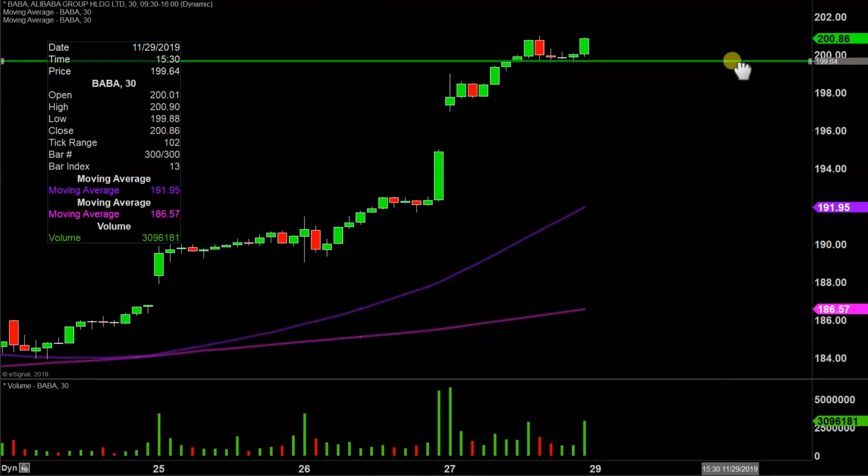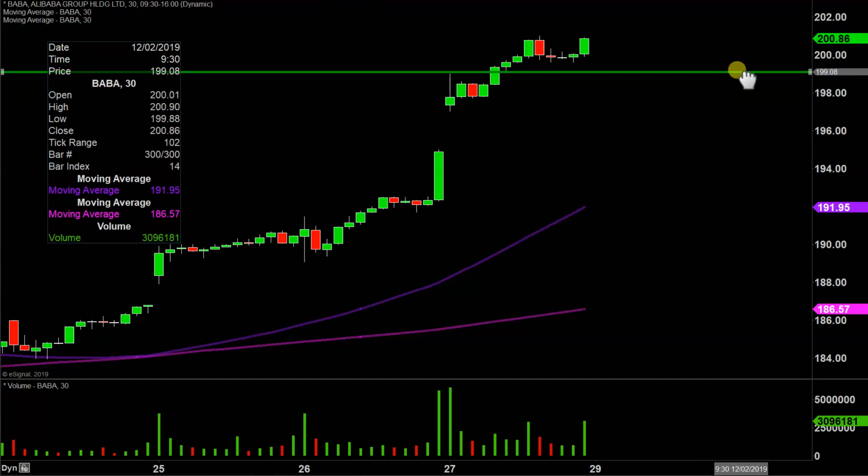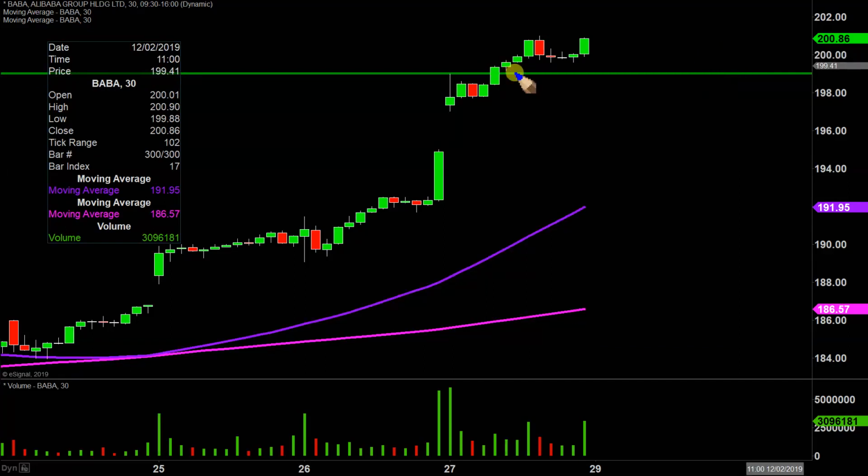So for me personally, the level that I'm going to be watching very closely from a trading standpoint is right there at the 199 mark. This was essentially the bottoming portion of this little consolidation area here. And I'm not saying that if the price comes down there and breaks through that level, it's for sure going to go down to any certain levels, because there's no such thing as a for sure or guarantee in the market. But like I said, given just how overextended this thing is, it wouldn't be shocking to see any sort of bigger movements to the downside.